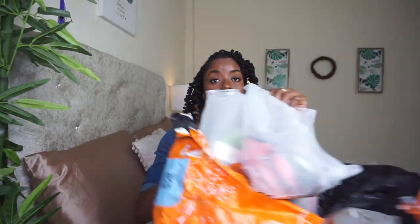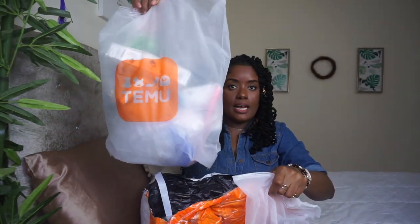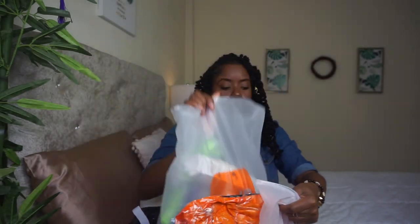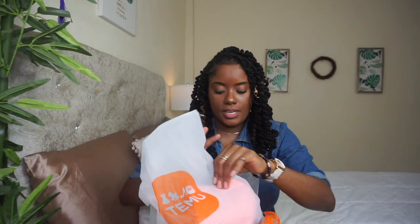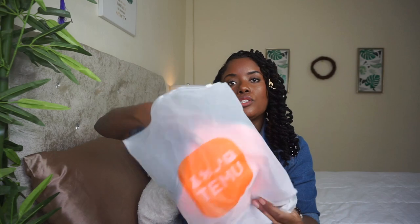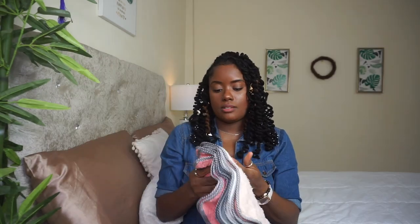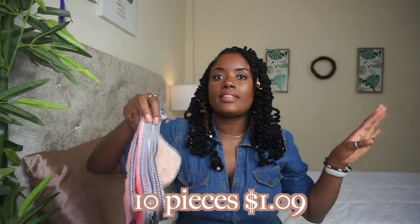Okay, so in the bag, apart from the boxes, there are two separate bags as well. There are Ziploc bags that have the Temu logo on them. So we're going to do the small one first and then we'll get through the other one. Okay, y'all, so just inside of this bag, these feel so nice. This is a 9-pack of washcloths for the kitchen.